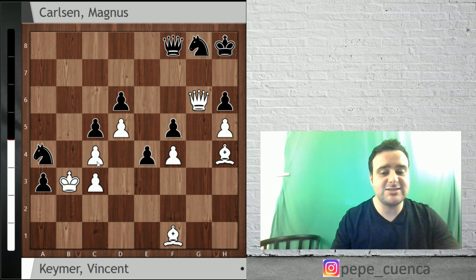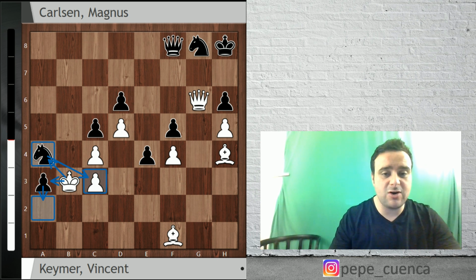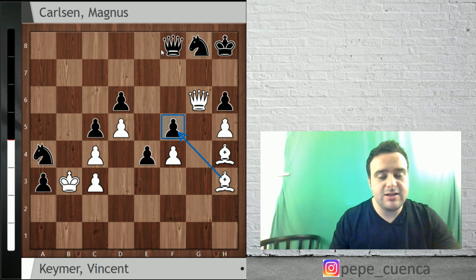Magnus creates another trick with knight a4. You can't take on a4 because there's a2. You take on a3, well, black's going to take on c3. But here Keymer goes all in. Bishop a3, targeting f5. And here Magnus finds the only way to go for the win in this position.